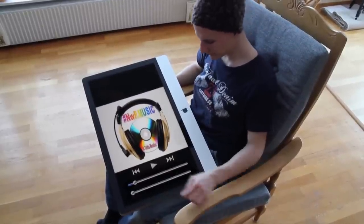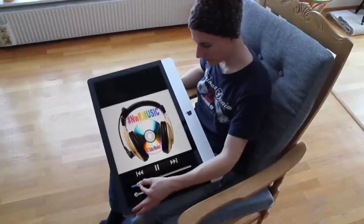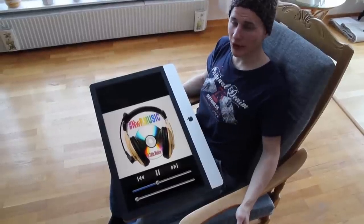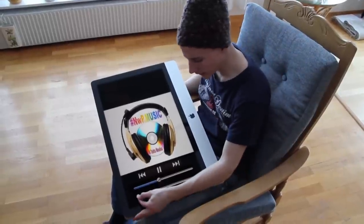Yeah, let's play. The built-in speakers this time are actually very good. Let's pump up the volume. So, yeah, the speakers are so good. There's a new function where you can set up the bass as well.